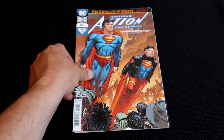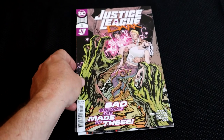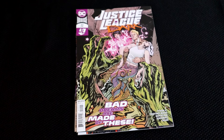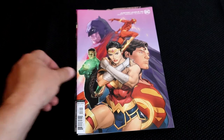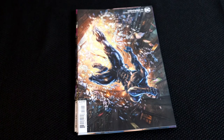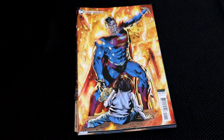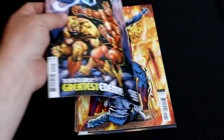Action Comics number 1022. Justice League Dark number 22. This second pack was mostly variants, which is kind of cool. It's a Justice League 46, that's a variant. Nightwing number 71, that too is a variant. Superman 22, again, it's a variant. I believe these are all 1 in 10 or 1 in 25 variants. They're not that rare, but still pretty cool.